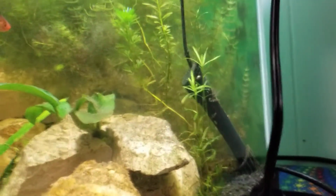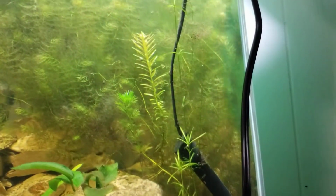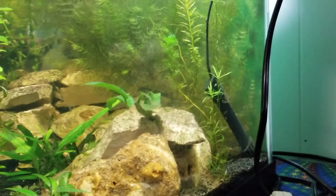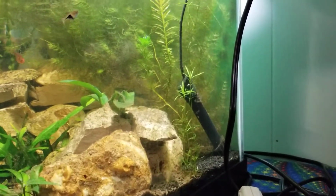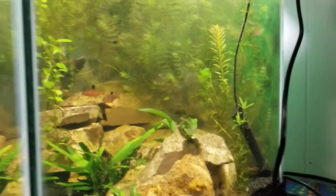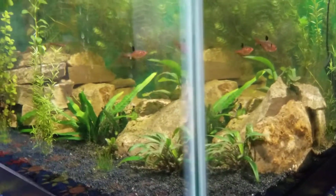And this thing here, no idea what it is. I got a piece that was about this big. It was in a bag with some fish that I got from my local fish store. And look how big it is in 2 weeks. It's already up at the top of the tank. So plants grow very well in this tank, as you can tell.